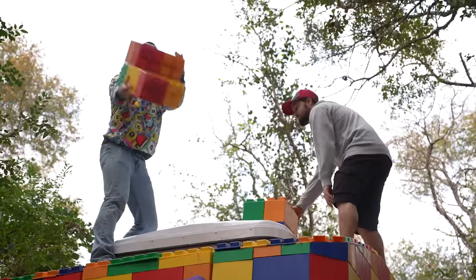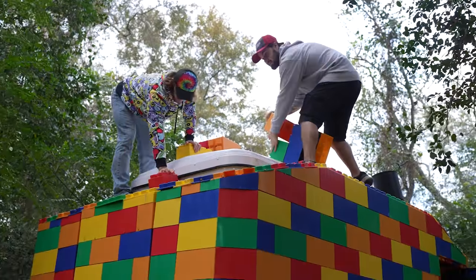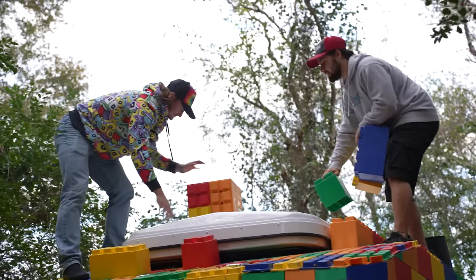Why don't we just screw it into the top? You got a drill? No. Do you got screws? Yeah, a few loose. This idea sucks. It's the only one we got, man.